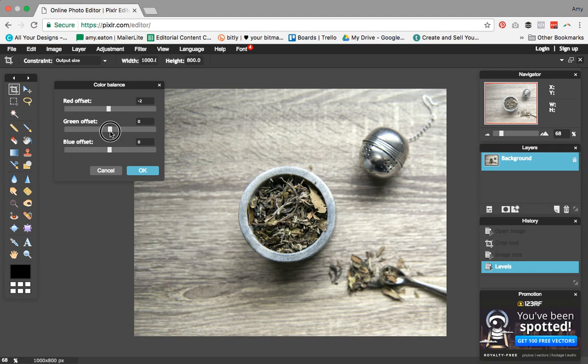And this is the green. So green is similar. If I pull it to the right, it increases the green. If I pull it to the left, it increases the magenta tones. So I can correct a green color cast or a purpley one. Purple is more rare, but it does happen from time to time. And this is the blue, and this is what I find most often used and most often is an issue, the blue and the yellow tones of an image. So as you can see, the image gets bluer, also known as cooler, or warmer, and yellow.